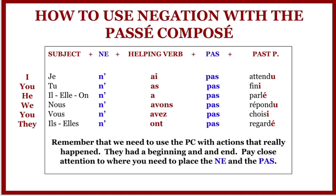Okay? Nous n'avons pas répondu. We have not answered, or we have not replied, or we did not answer. Vous n'avez pas choisi. You did not choose, or you have not chosen. Ils n'ont pas regardé. Elles n'ont pas regardé. They did not look. They have not watched. Regarder means to look, and it also means to watch.